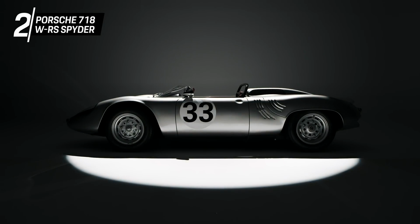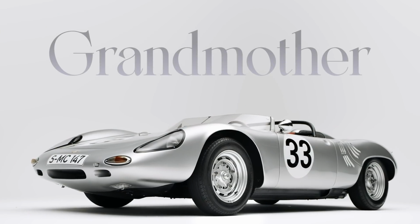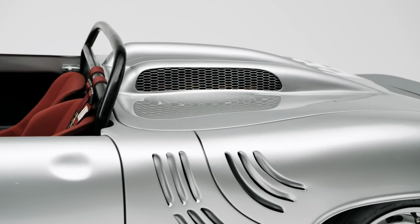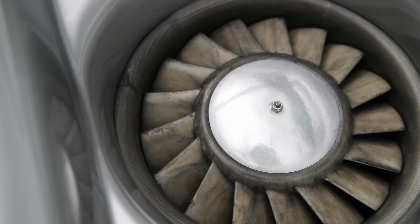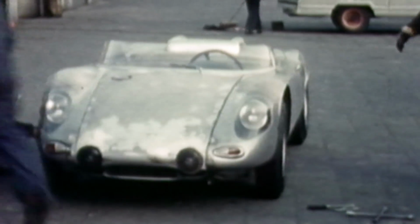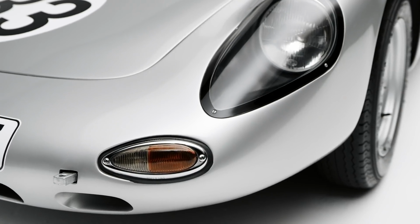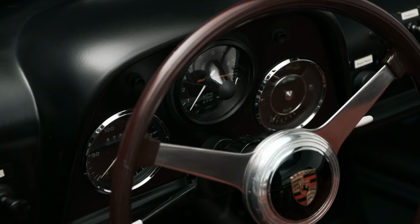For our next nickname, we'll stay in the racing world and ask you, when was the last time you called your grandma? The Porsche 718 WRS Spyder is our grandmother, but it's not old and rusty. This race car got its nickname for its very long usage in racing. Normally, race cars don't last many seasons due to rule changes and technological improvements. Our grandmother here, however, was active from 61 to 64 and collected trophies all over the world.